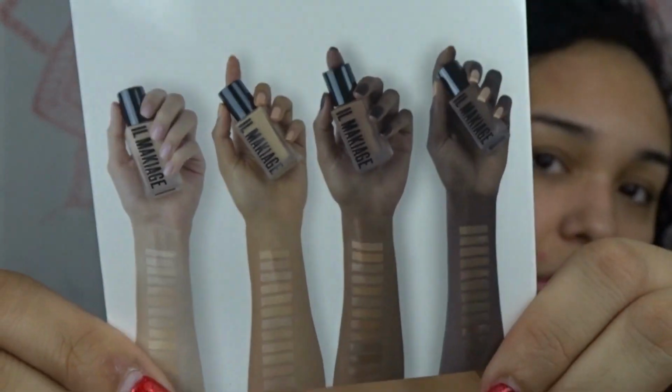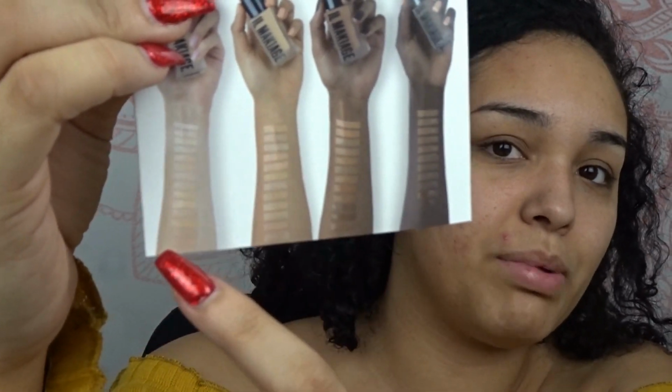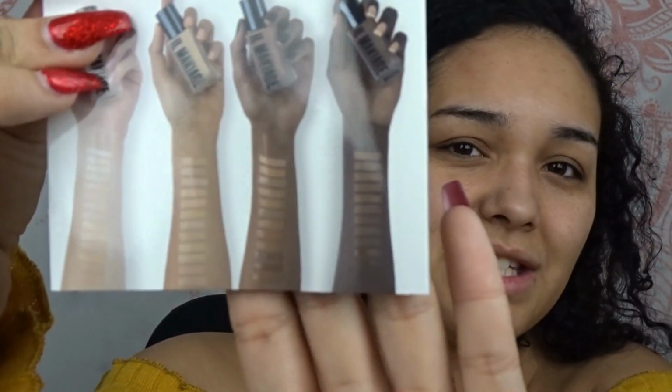A ton of different shades. As you guys can see, these are all the shades for each hand. This is all the breakdowns for each hand, and they obviously offer tons of different colors, so that is fantastic. It says 50 shades for all skin tones, natural matte finish, buildable, medium to high coverage, second skin feel, 100% cruelty free, vitamin E and hyaluronic acid, and hydration and anti-aging.